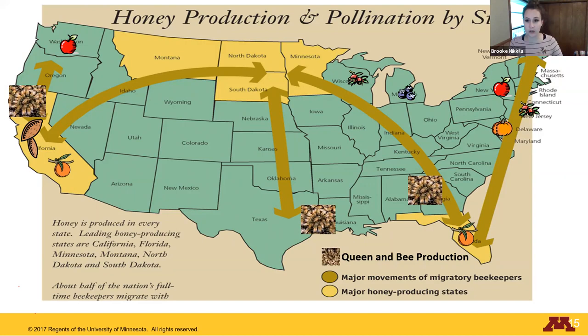So most commercial beekeepers bring their bees to California in February for the almond bloom. And then from there, they may continue on. So they may move their bees to Washington or out east for different fruits. Or some of them will go down to Texas or the South to rear honeybee colonies or packages for other beekeepers, hobby beekeepers, to buy or to raise queens to sell to other beekeepers.